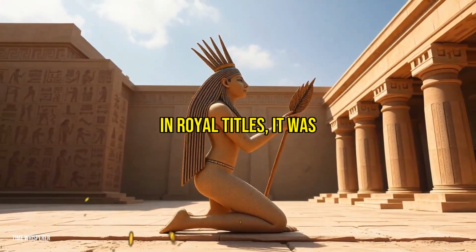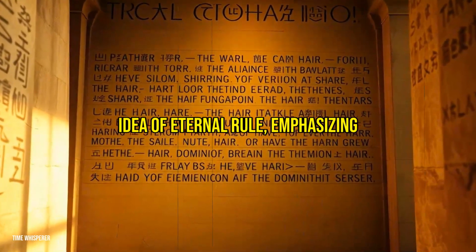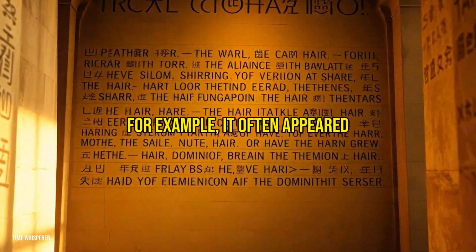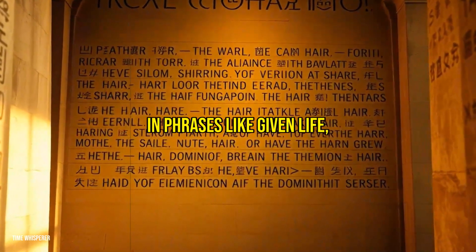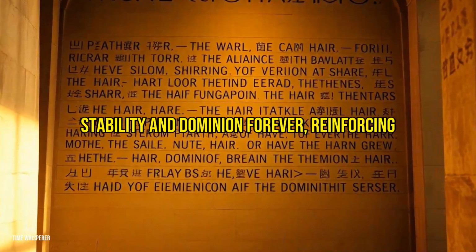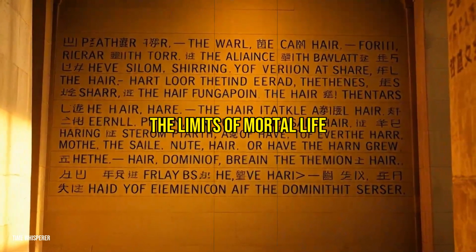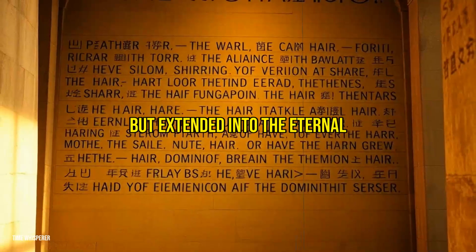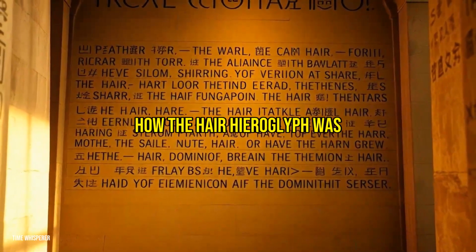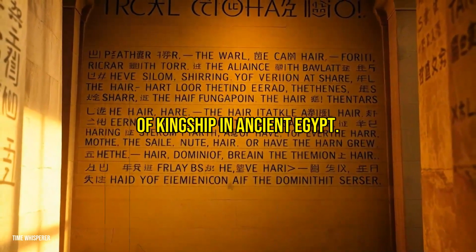In royal titles, it was frequently used to express the idea of eternal rule, emphasizing the pharaoh's divine right to govern for all time. For example, it often appeared in phrases like "given life, stability, and dominion forever," reinforcing the belief that the pharaoh's authority was not bound by the limits of mortal life but extended into the eternal realm. This connection to royalty highlights how the hair hieroglyph was intertwined with the divine nature of kingship in ancient Egypt.